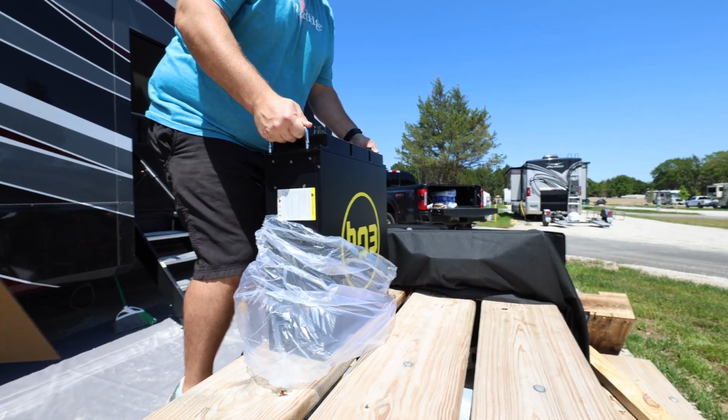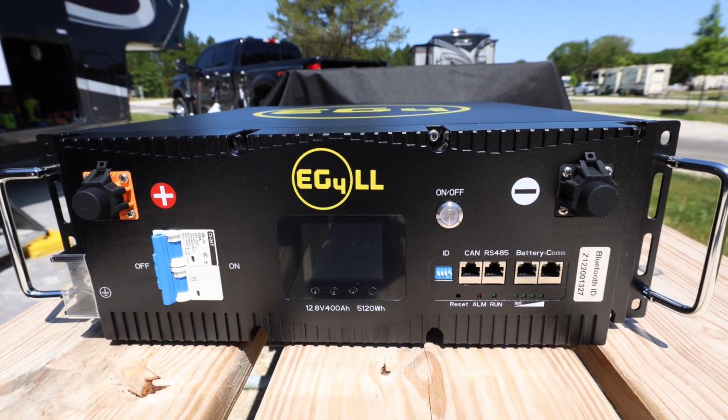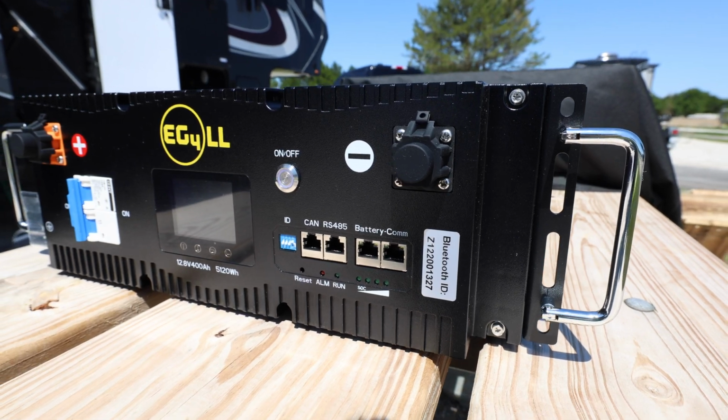Wow. That is 400 amp hours. That's incredible.